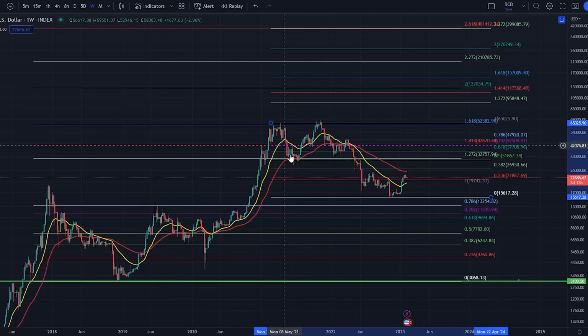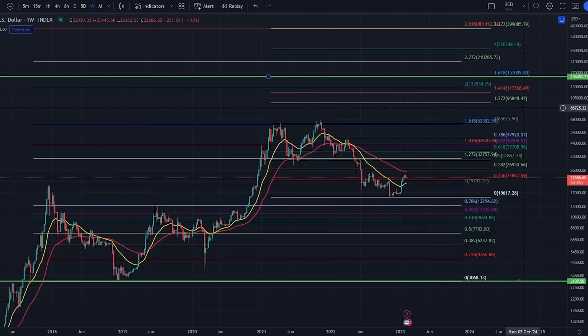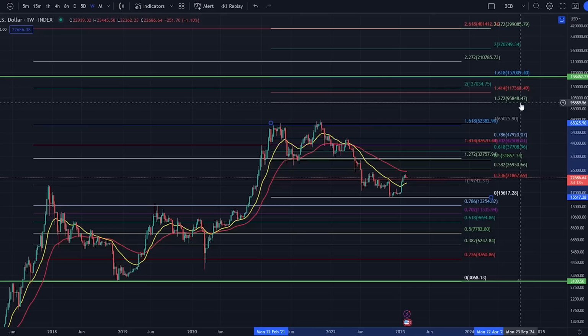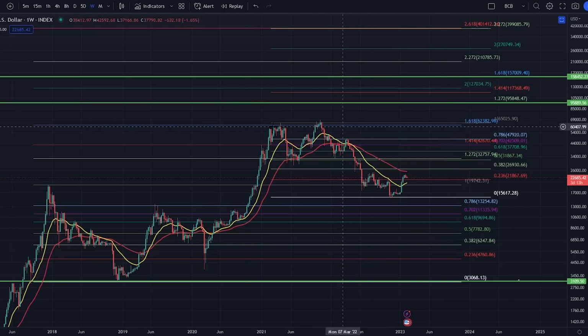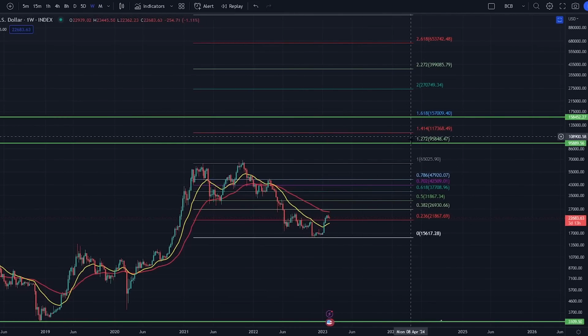If that is the case, then I think what we've got is a projected target 1618. That would be a target I'm looking at, but my minimal target in the next upcycle would be 95k for Bitcoin, and the reason is because that's a 1272 fib, which is always my minimal target of an impulsive move. So let's drop this out right now. That would be my target in this next upcycle.